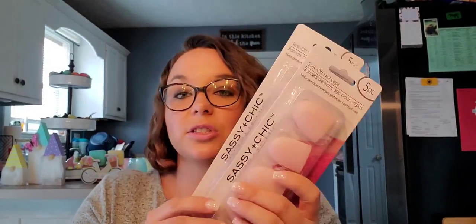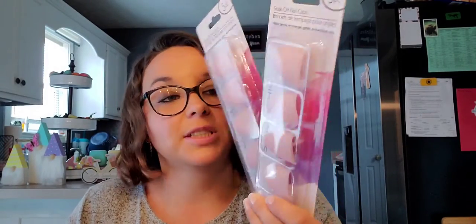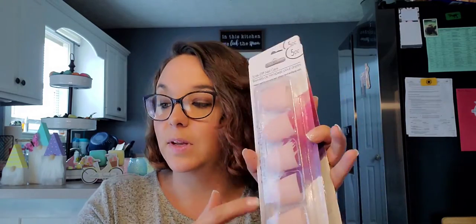I just wanted to give this a try, just to see how it works. And I feel like it'd also be really good if you have on fake nails and you take them off and sit it in the acetone to help get the excess glue off. So, I just wanted to pick those up. I've seen them before, but for some reason I keep passing on them. And this time I said, no, your girl's going to get it because I want to try.